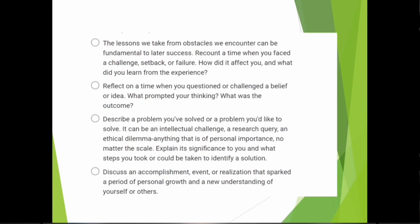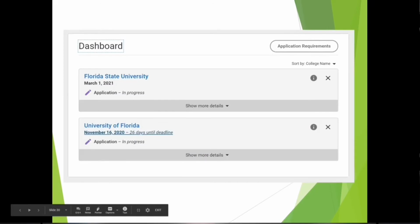The Common App has also added a section to elaborate on how recent events such as COVID-19 and natural disasters such as Hurricane Michael have impacted you. When I go back to my dashboard, I can see where I am in my application process. Keep track of your admission deadlines and make sure you carefully review your application before submitting. Now I'm going to hand it back over to Mr. Durden so he can provide you with some tips.